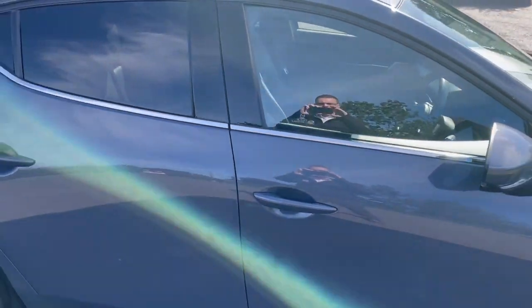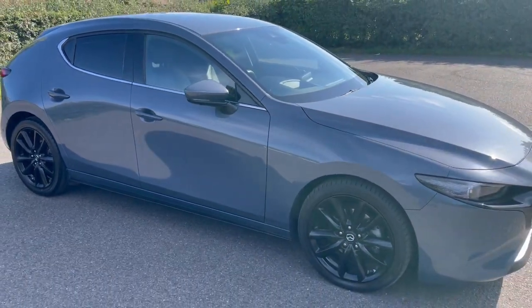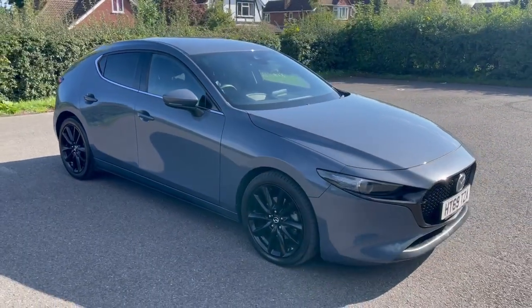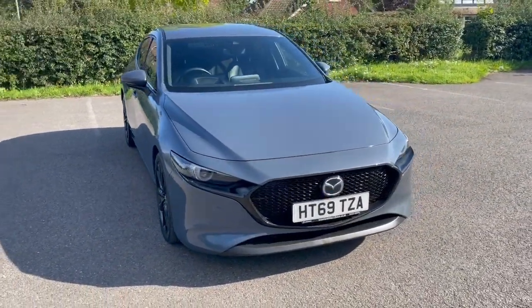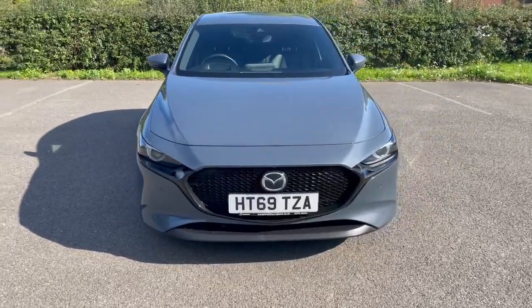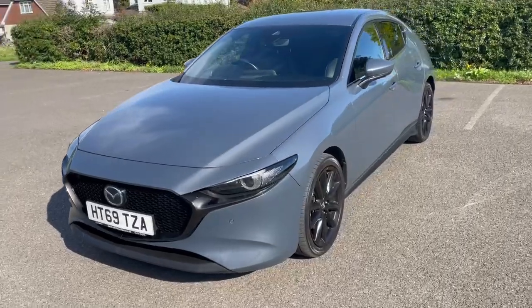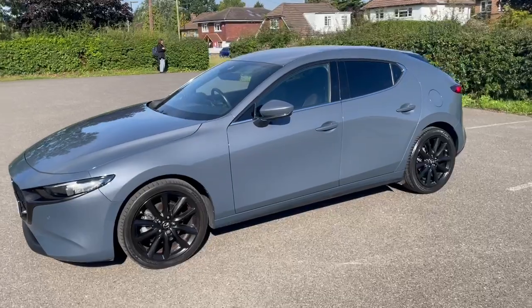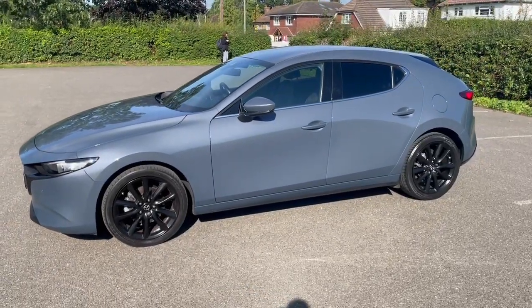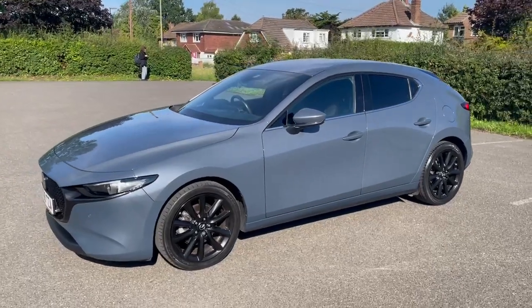You do have a 360-degree view camera in this car as well, along with that BOSE stereo, adaptive LED headlights, which are incredibly clever, and we'd have to talk you through those when you come in. It's a very involved process to try and explain how they work. And you've got parking sensors front and rear, cameras all round, those lovely alloy wheels, keyless entry, power folding mirrors, traffic sign recognition. The list is endless, but that is just how good a car the Mazda 3 is.